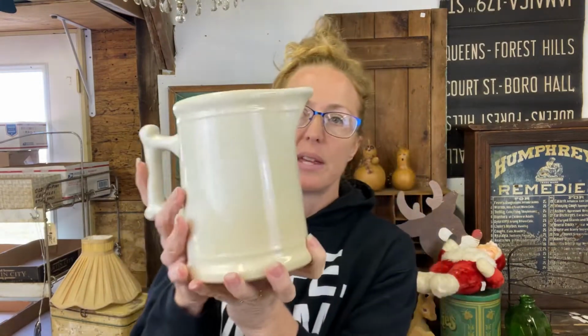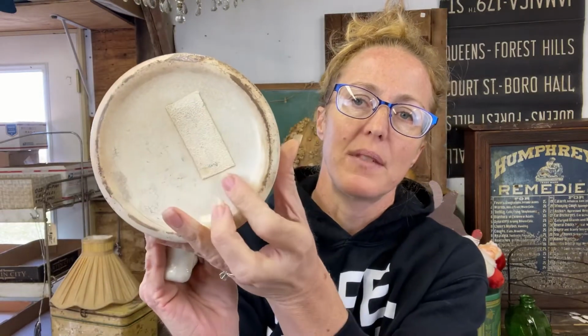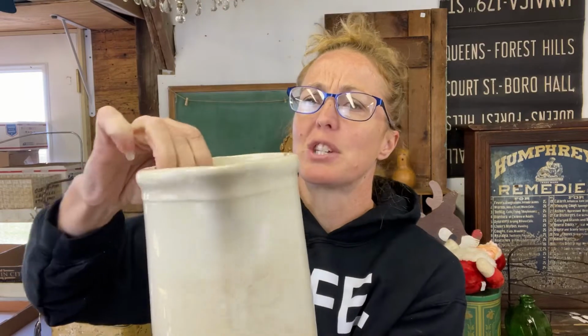We have this, it's not marked ironstone. Normally the stamp's big enough that you can see it. This has tape on it from however long ago. People seem to put medical tape on things and then write, you know, like wedding gift, blah, blah, blah, or who it was going to go to in the family if someone passed away. So these are called milk pitchers, I think.